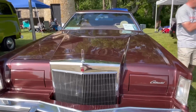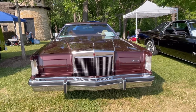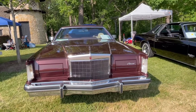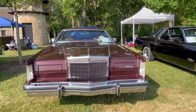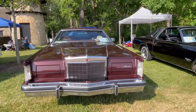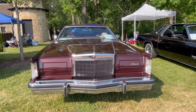Regardless, still a handsome overall design, and has that Rolls-Royce grille that began with the Mark III when Lee Iacocca told designers to put a Rolls-Royce grille on the Thunderbird, and you can certainly see the inspiration that carried over here. And the other inspiration that carried over was that bump in the trunk, that kind of faux spare tire, if you will.